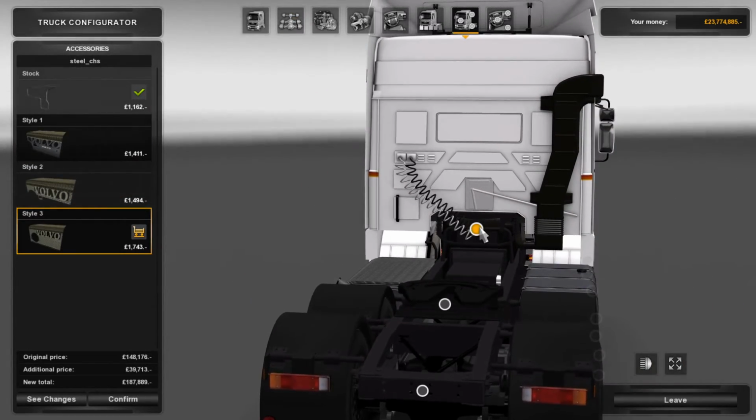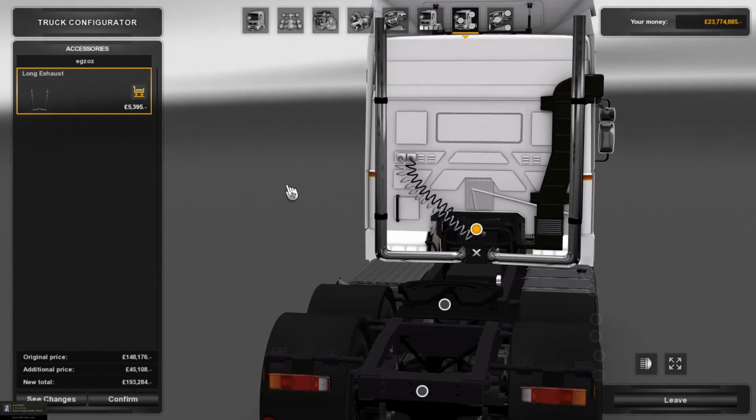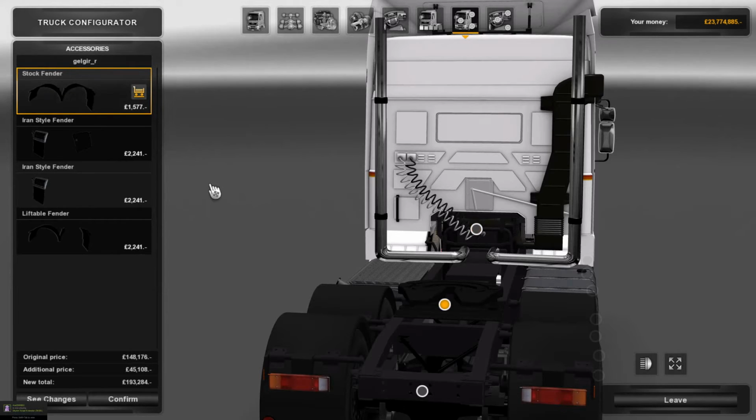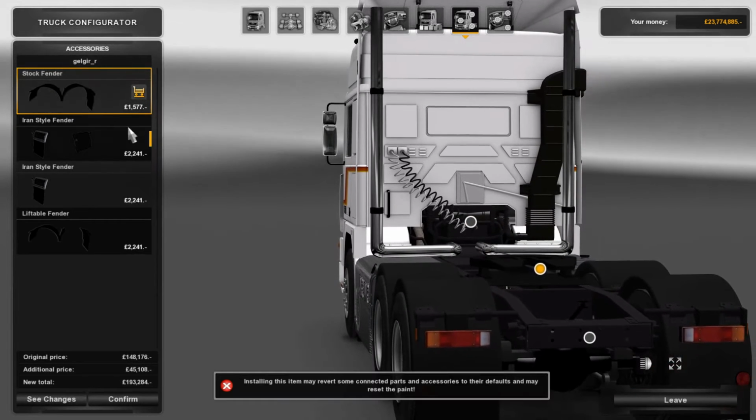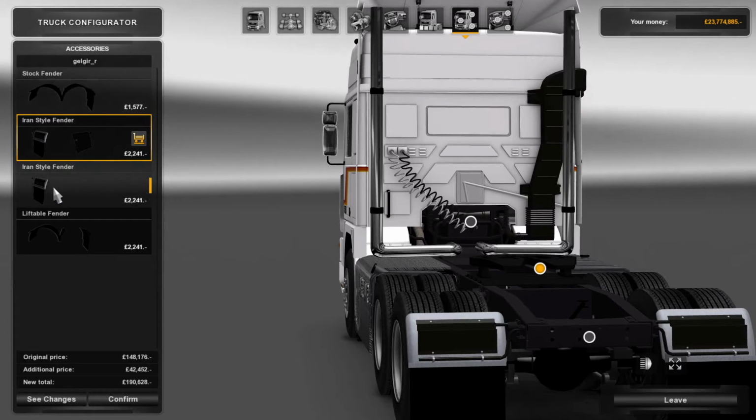You also get things around the back. What's this thing on the exhaust? Okay, long exhaust pipes. Nice. What's that thing? Fenders. Iran-style fender. What's that? Oh, it's an Iran-style fender. That looks pretty cool, actually.